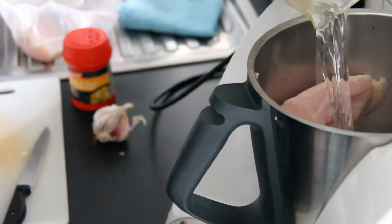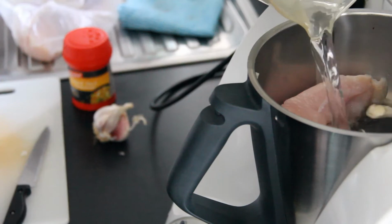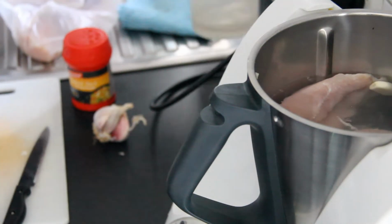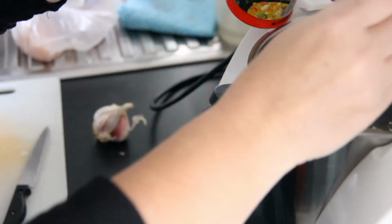In the Thermomix is chicken, garlic, and chicken stock. I usually use fresh chicken stock, but I didn't have any today, so powdered it is. And I normally add an onion as well, but I was out of those too.